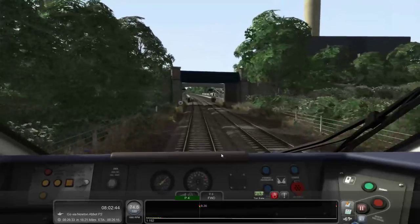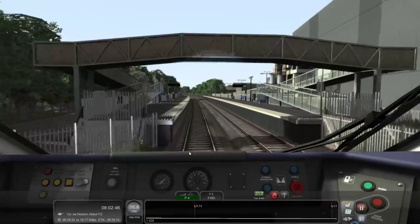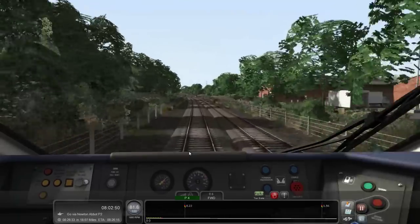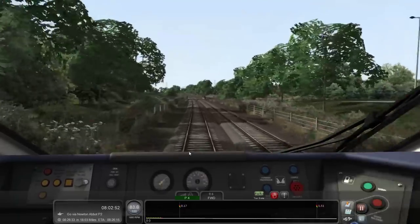So with the whistle board, just because the horn's so poor on this, I'm not going to be doing the horn because you end up with that. And I think I'd rather go without.